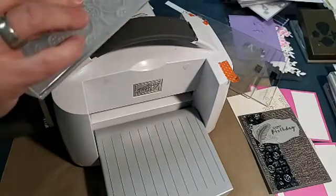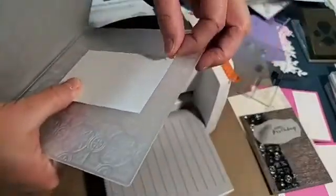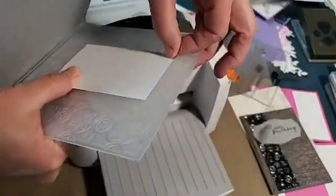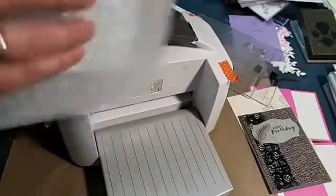We don't have a magnetic plate right now for the Big Boss machine. We had one and it warped really bad. I was surprised Stampin' Up! put it out because they should have known.